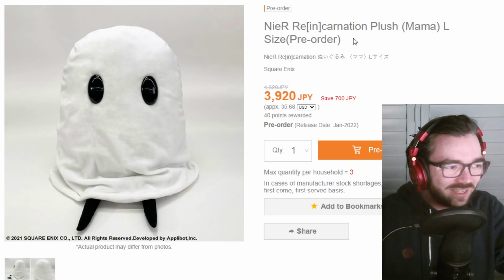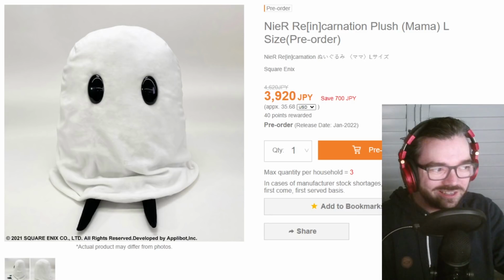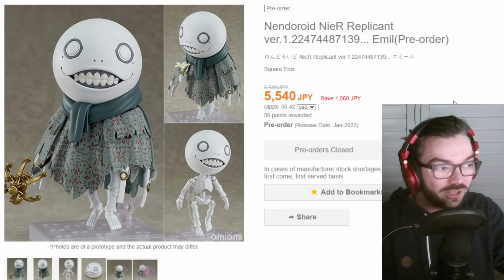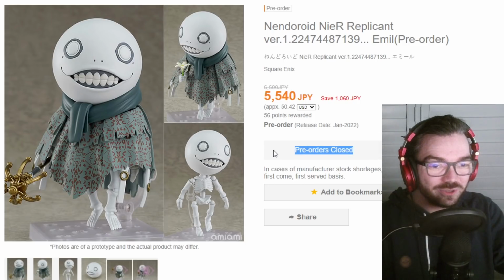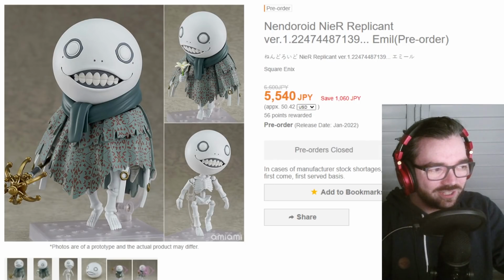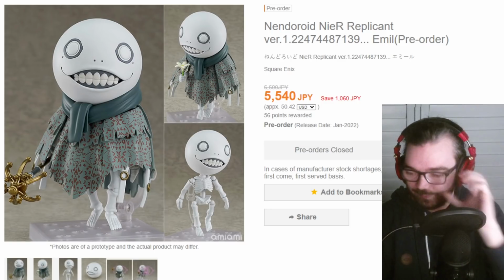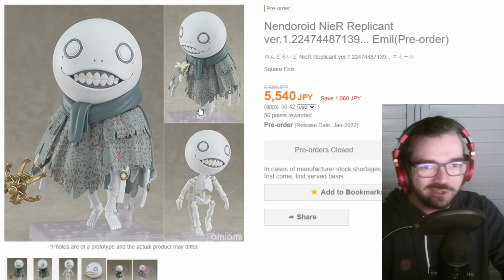But now that I'm talking about Nier, I may as well talk about the Emil Nendoroid. He finally... What? Are pre-orders already closed? Okay, I did not expect Emil to be this popular because I was going to buy him. That is disappointing. Anyway, I'll talk about Emil.